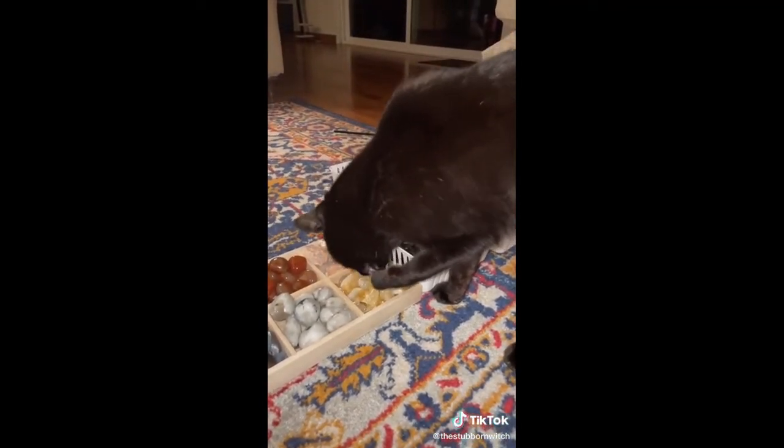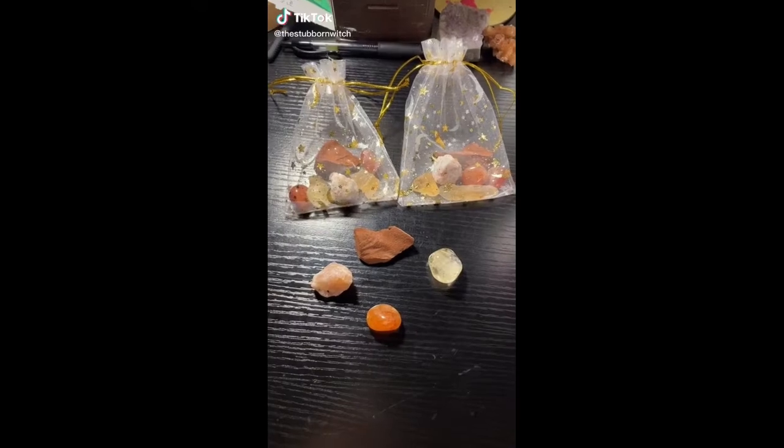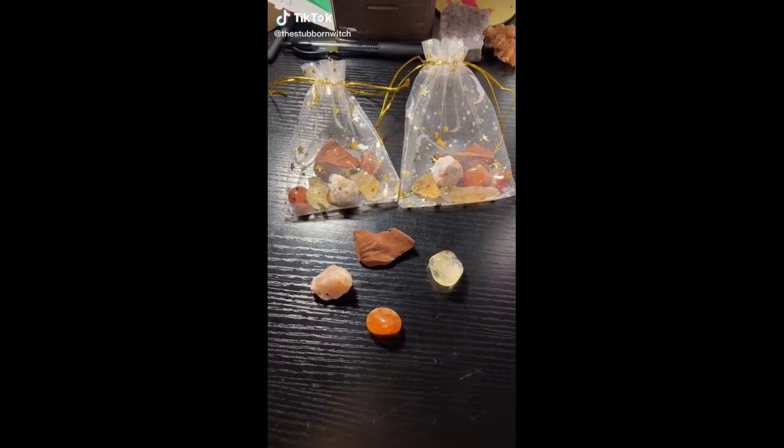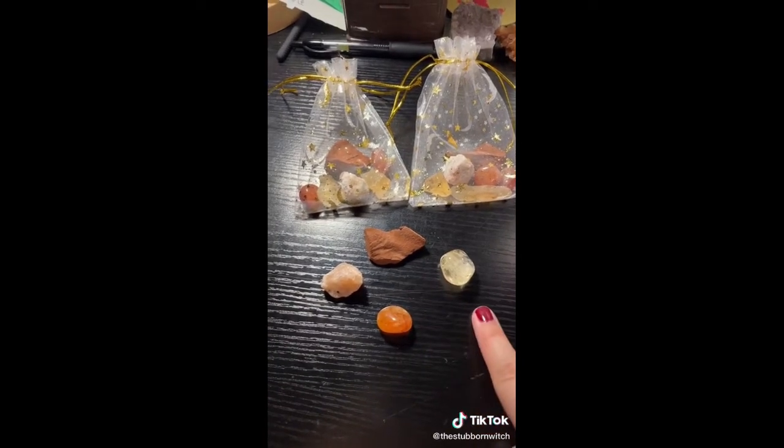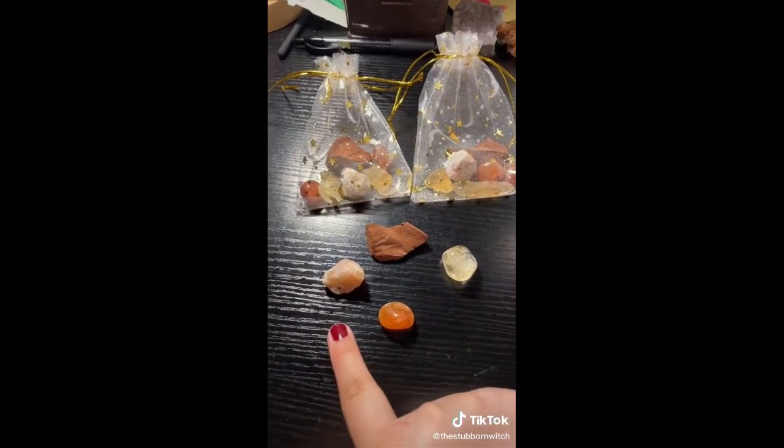Oh, is that one just for you? Okay. So this is the fire bundle in my Zodiac Element Bundle series. We have red jasper, citrine, carnelian, and sunstone.